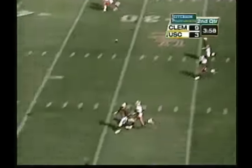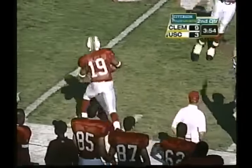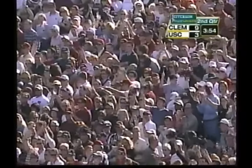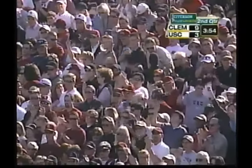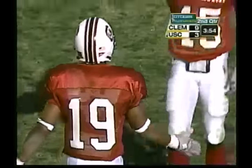Up. He puts it up. It's caught. Great catch. Gauze at the 46-yard line. First down. Big play by the South Carolina offense. Kevin Johnson beaten on the play. And unfortunately for Clemson fans, they've seen that too many times.